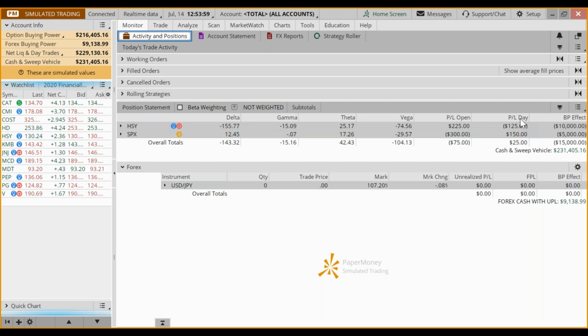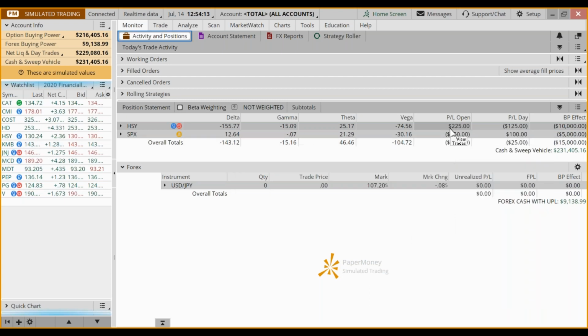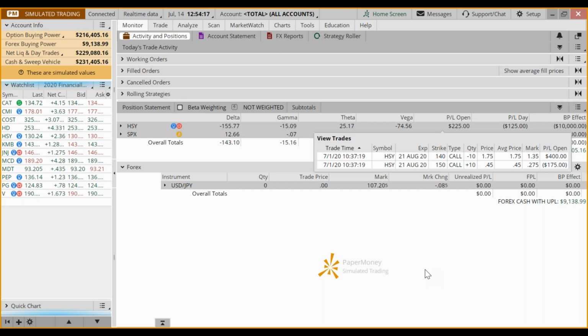This column tells you the profit and loss for the day. This one tells you since it was open. If you right click here, and if you left click, and this is one thing about Thinkorswim that drives me crazy: some things are left click, some things are right click, and you just have to try either one. If you go over to profit and loss open, it's going to tell you that I first got into this trade on July 1st, by selling the 140 and buying the 150, and I got in for $1.30 worth of credit.